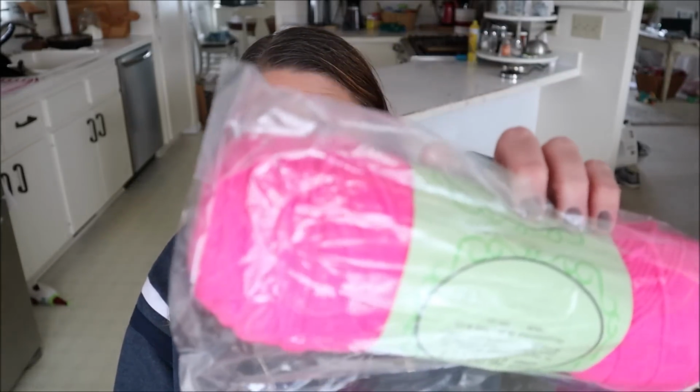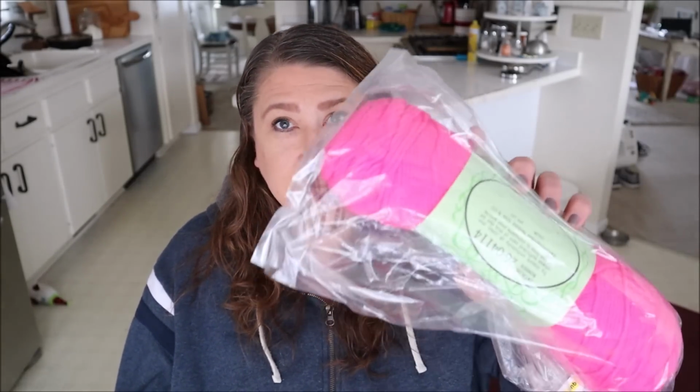I picked up this little baggie full of yarn. It had two packages of yarn in it, and I got it for $2.24. I picked up a red one and a hot pink one as well, and both packages had two yarn bundles in them, so I thought that was a pretty good price.